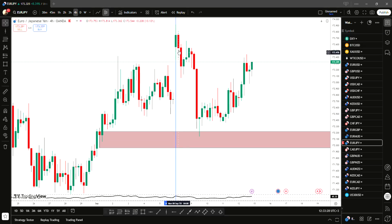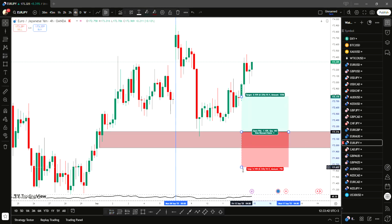So now this week opened from here. This was Monday. Look down. Monday 8th September. So it opened from here and immediately started dropping. Then it tapped into the zone. Guys, this is how you get your setup. Very clean and straight to the point, but using a step-by-step guide.